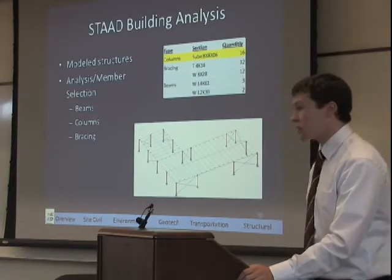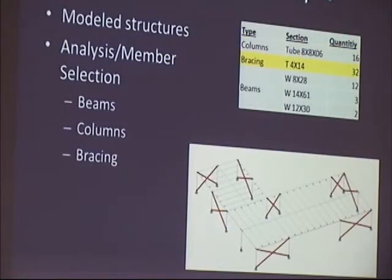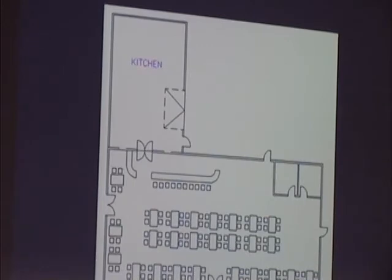For the columns, I used 8x8x6 tubes. And for the bracings, I used T-sections, 4x14, and three different types of beams were used, W8x28, W14x61, and W12x30. And this is a possible floor plan for the restaurant.